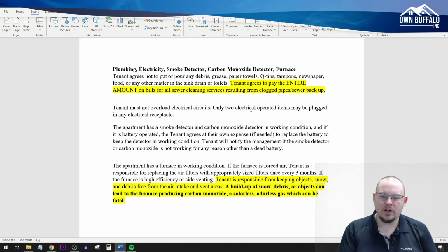Apartment has a furnace in working condition. I'm just going to read the highlighted section here.